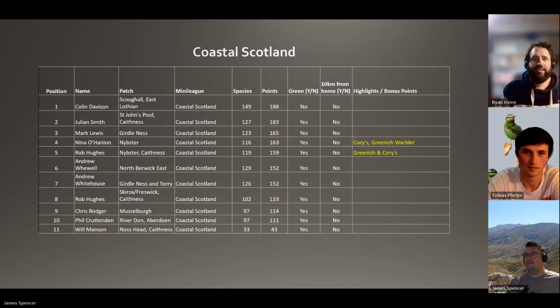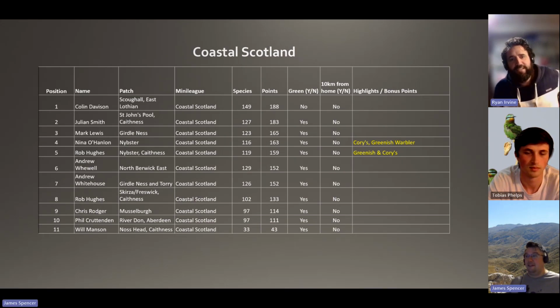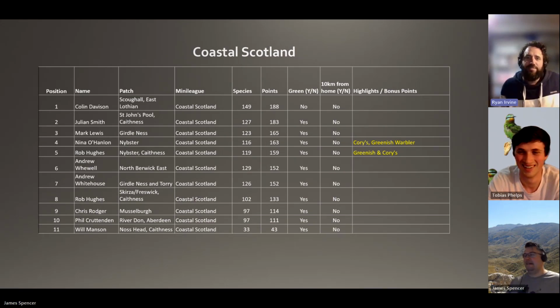Definitely. Right, and I presume it's this Coastal Scotland 3K league. Oh, and Mark Lewis has managed to creep up to third. He's updated, yeah. So Colin Davidson and Julian Smith are in the 180s, but no highlights, whereas Nina had nice Corys and Greenish Warbler, as did Rob Hughes. He had them the other way round, though. I know, yeah. But Nina must have got the fine points because she's 4 points ahead, despite being 3 species behind. So she was finding the birds. Try harder, Rob.